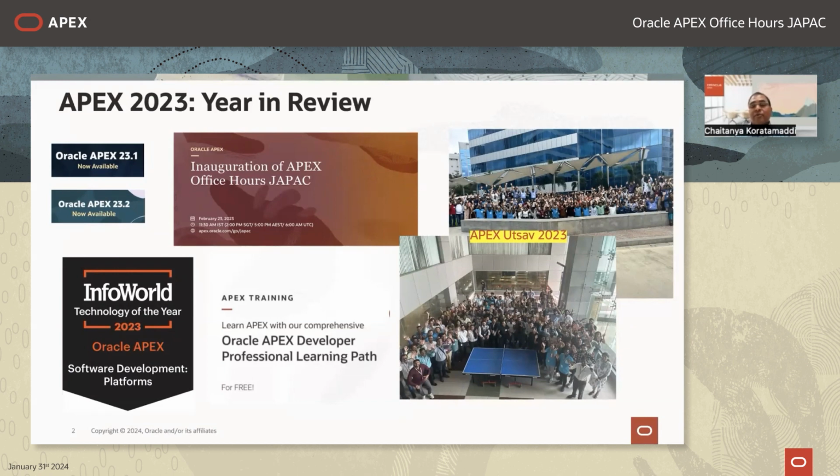We started sessions from Feb 23, and the sessions were in English, as well as in regional languages. We had sessions in Chinese and Japanese as well. And the most important thing is in 2023, Apex was awarded a Technology of the Year award by InfoWorld. Also, a couple of other milestones are the training and certification.